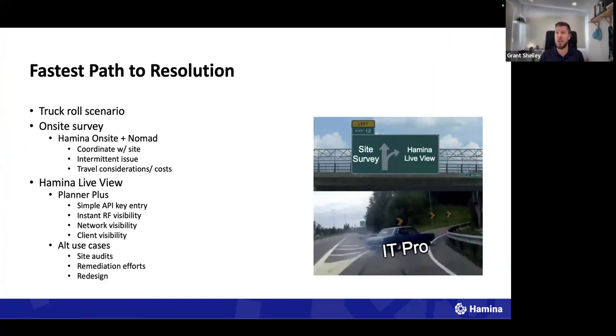Some of them have also got a shared secret, but we've got instructions on how to do that, and so do the vendors as well. We showed you the instant RF visibility. We showed you the network visibility. We also showed you the client visibility. And then we went through the use cases. We went through the site audit use case, the remediation use case, and we also went through the redesign use case as well.